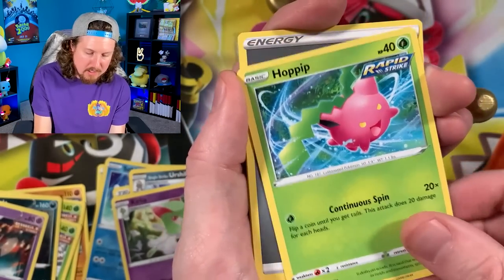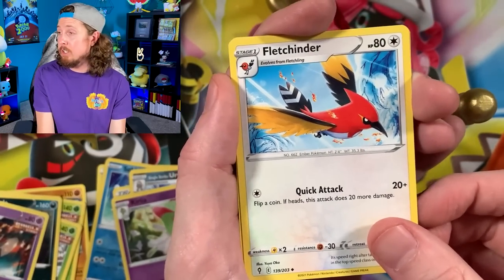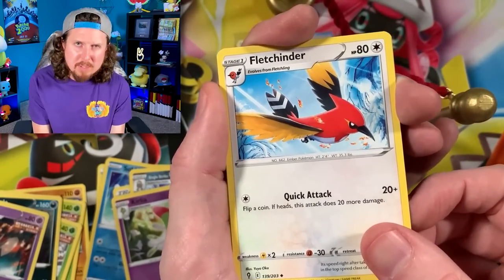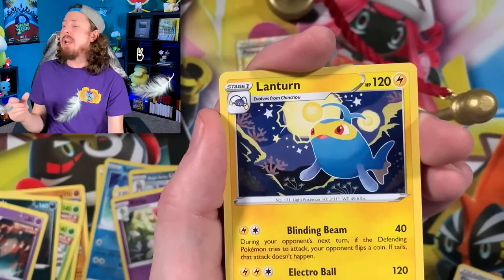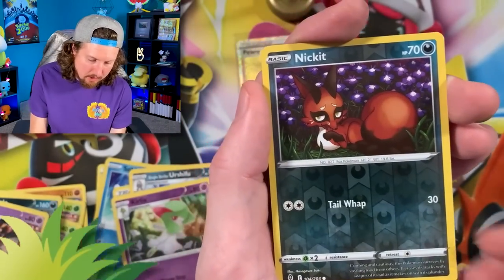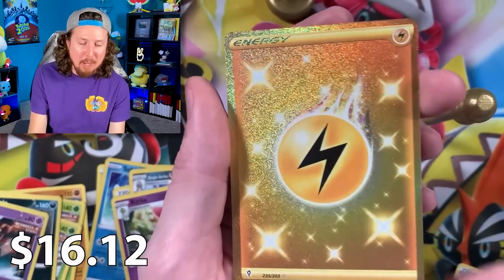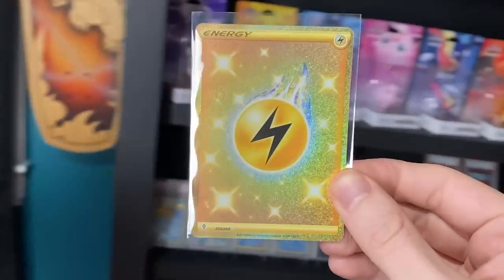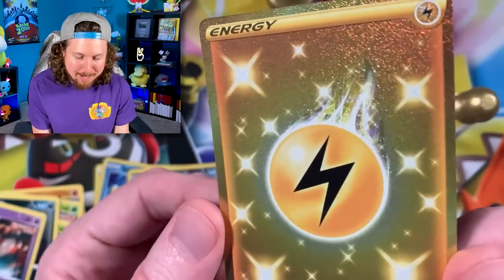We got Build-A-Bear situation. Energy, put that right back there. We got a Hypno. Fletchlander, which is a bird, and it'd be rude to tell a bird to just sit there and not spread its wings and fly away. Bird, fly away. We got a Lantern going into, oh, whoo, we got gold Breaking Family. We got an Electric Energy secret rare Pokemon card, whoo.